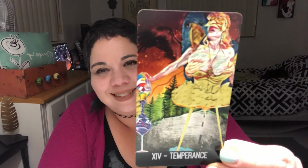A few are symbolic. Some of them have heavy symbolism and some of them are pretty straightforward, almost like the Rider Waite meaning, right? Temperance. The Devil. Yeah, the Tower.